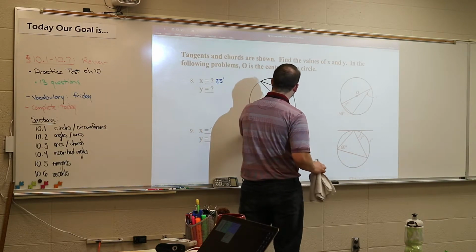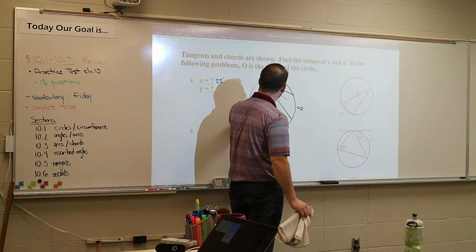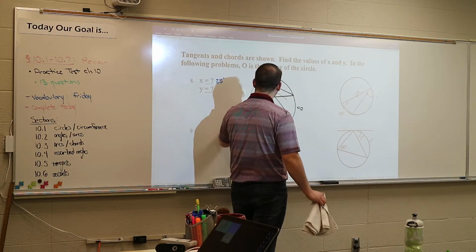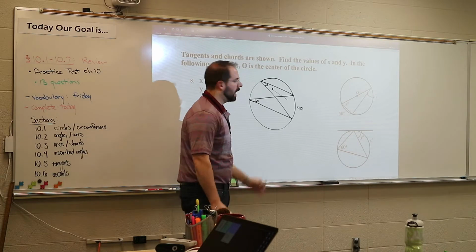Now here's the type of picture I could put here. Let's say this is 40. What would the angle across from it be? 20. You could put that angle anywhere you want. So I could put a problem like this. That would have to be 20 again, because it's looking at the same arc. And I could put another one.